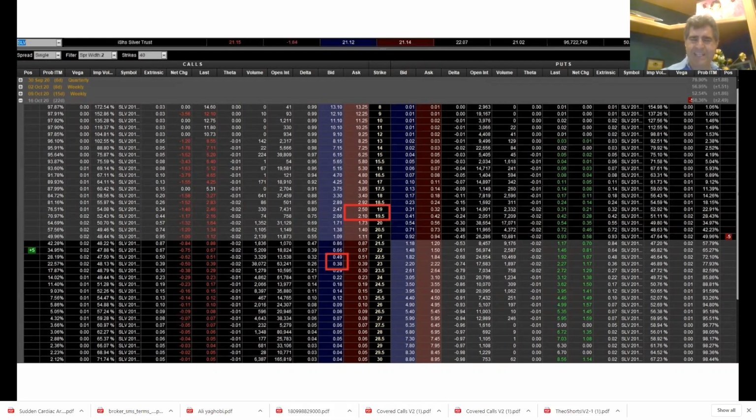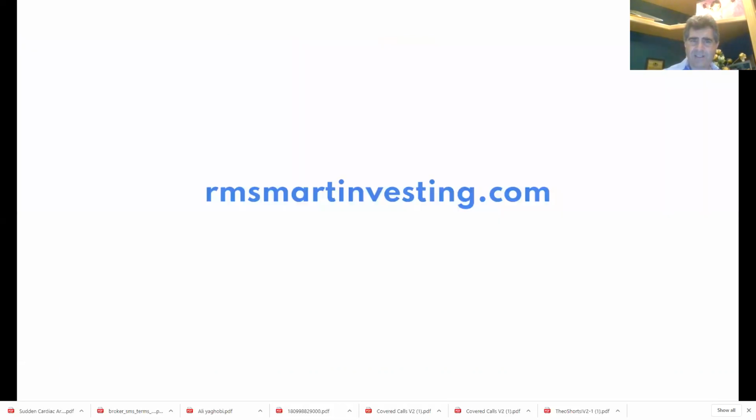So basically, this is an example of how you can put this in the money, out of the money in use. You can do that with Spiders. You can do that with Apple. And basically, that's it. So short and sweet.